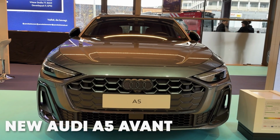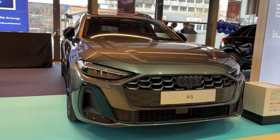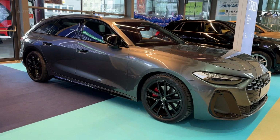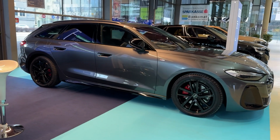Is this the best-looking wagon Audi has ever made? The 2025 A5 Avant has landed, and today I'm giving you my first impressions of this sleek German estate that's packing more tech and style than ever before. Stick around to find out if this renamed A4 successor deserves your attention.